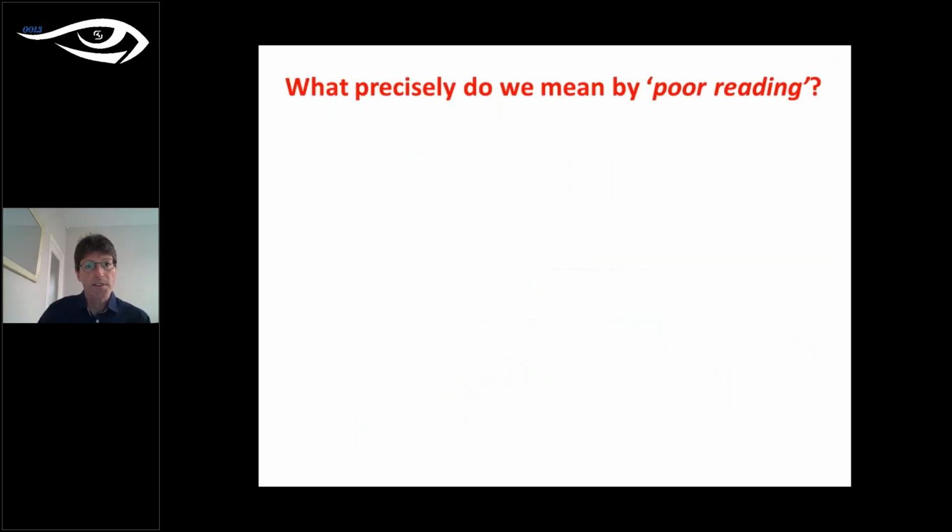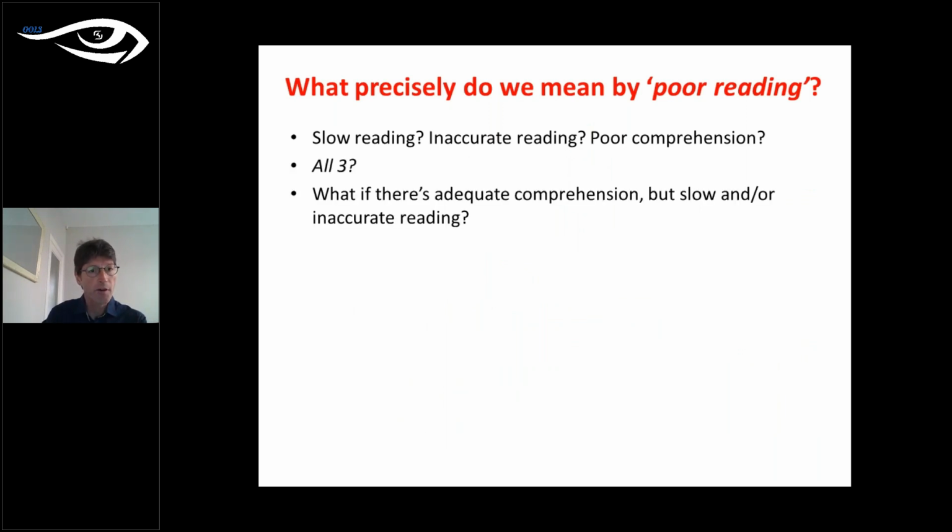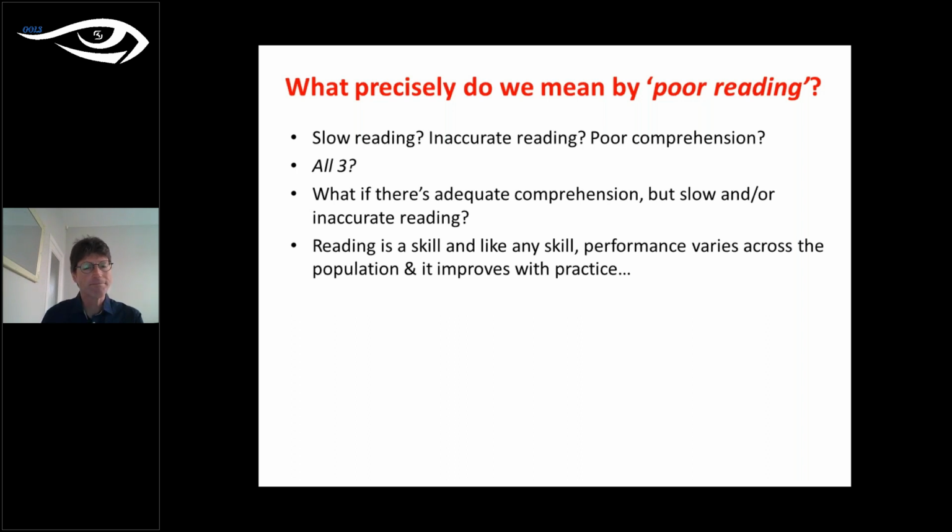So what precisely do we mean by poor reading? Well, do we mean slow reading, inaccurate reading, or poor comprehension? Maybe we mean all three. What if there's adequate comprehension but slow and/or inaccurate reading? Well, that arises fairly commonly, and it's something that we have to think about very carefully when we're asking what we mean by whether somebody is or isn't a poor reader.